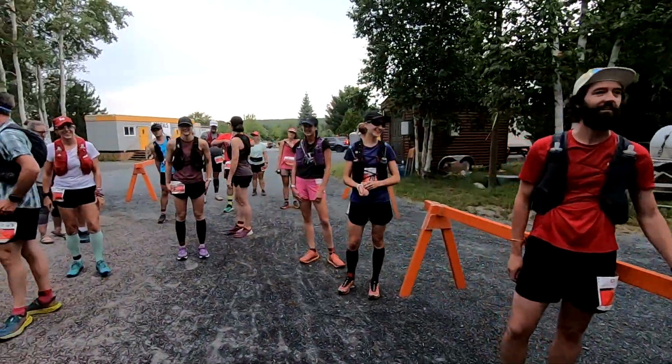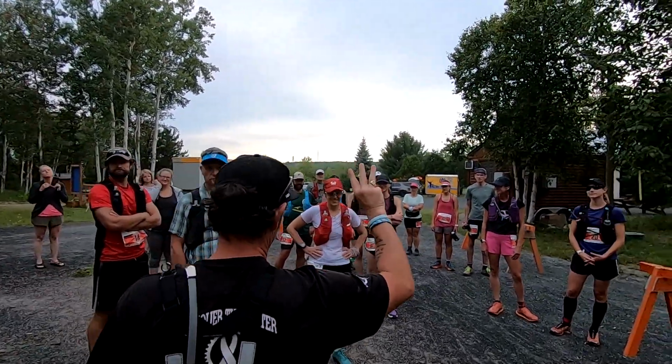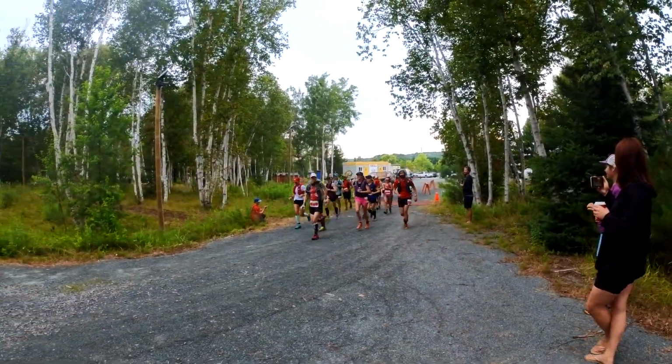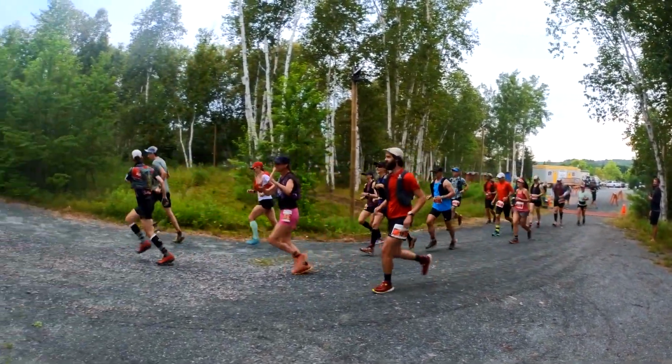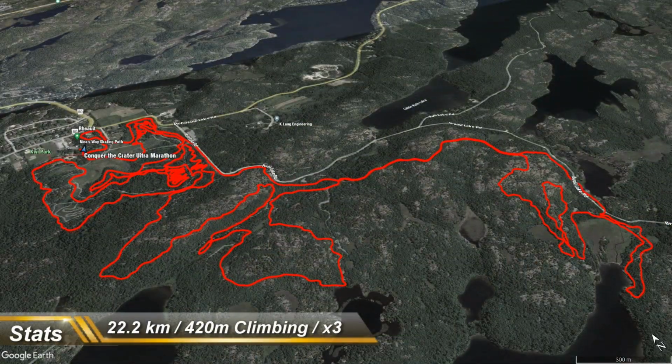Saturday was all about the off-road triathlon and duathlon, but Sunday it was all about trail running. And this was the inaugural year for the 63K option, in addition to the 21-kilometer championship race. We got underway promptly at 6:30 when it was still cool. Shown here is a map of the course that we ran.